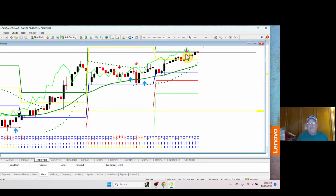The CAD yen is close. That's a really low risk trade there. 109.61, then up to $60. About $3 risk right there. Let's hit up there once, up there a second time.